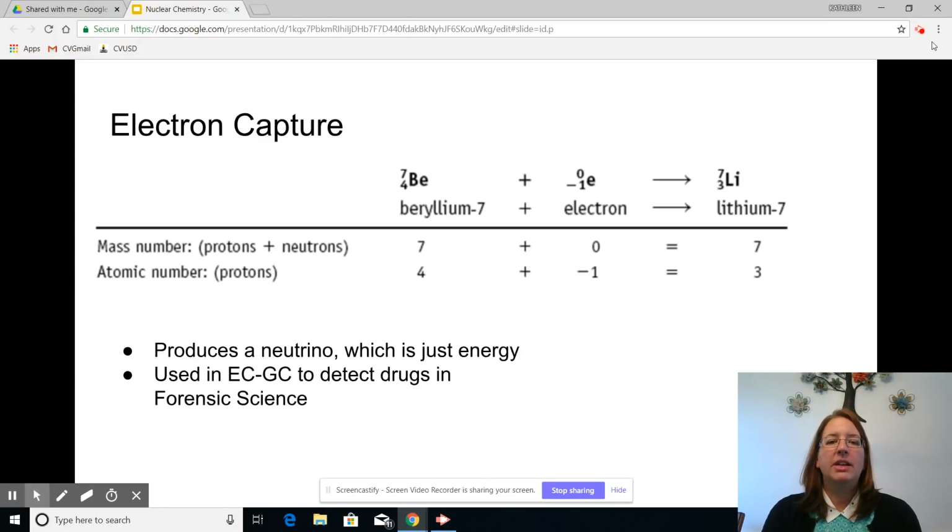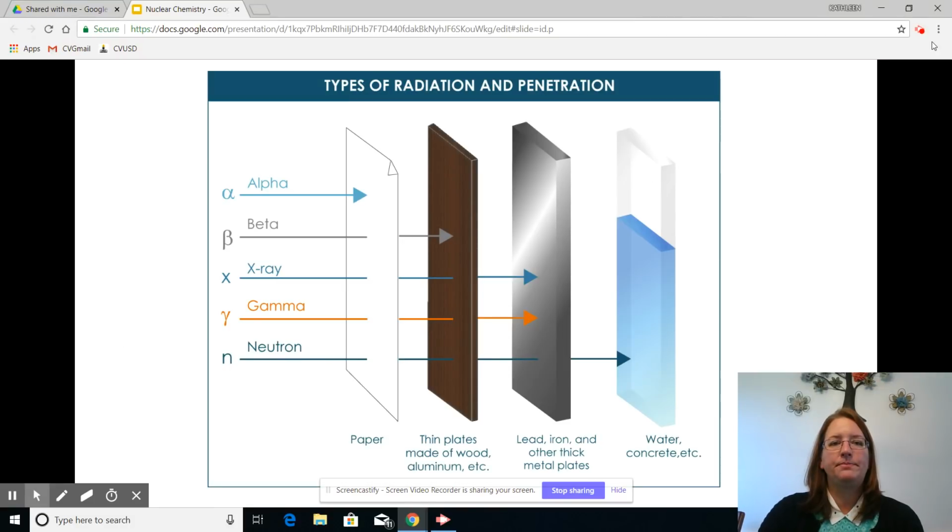We also, again, have electron capture, where we will take electrons from some of the outer shells and bring them into the nucleus. It produces a neutrino, which again is just energy. And one of the ways that we use this is in GC, which is gas chromatography. You can use it to detect drugs, so when they are trying to detect drugs for crimes or in some sort of forensic science application.